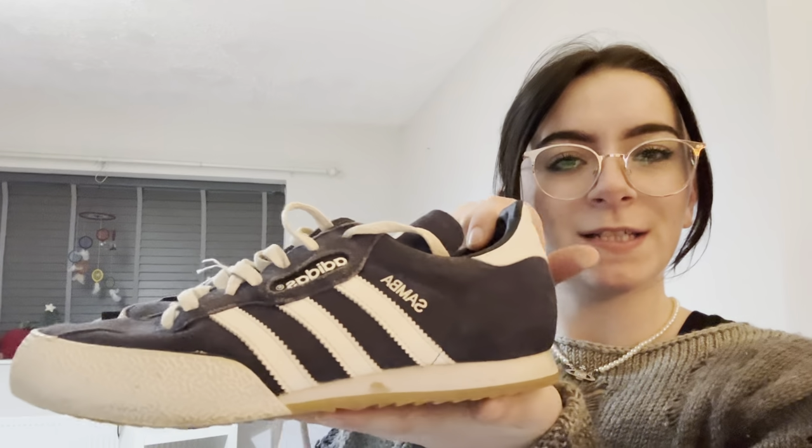And then lastly, from the charity shops from last week, I got these Adidas Samba trainers.